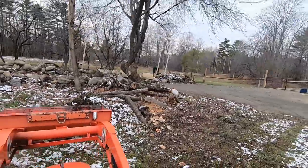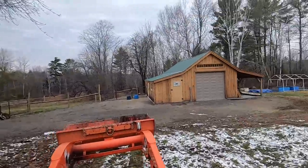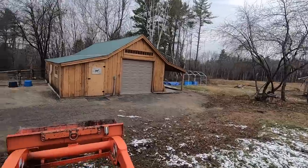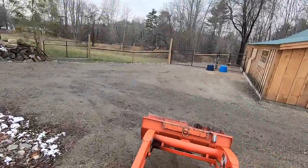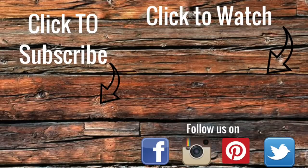Well, I like not having to hand file sharpen my chain, because I'm not very good at that, I will admit it. So it's nice being able to have the option of using the different chain and sharpening it that way. But it's still different to get used to. It cuts differently and everything, so I'm going to keep trying it and see what we think. If you guys have had experiences with this chain, leave it in the comments down below.